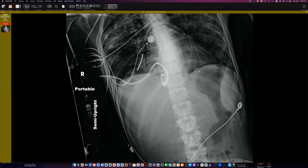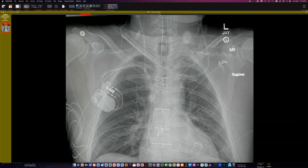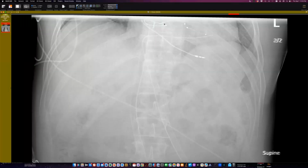And then here's one that's totally in the neck here. Anytime you see a loop of tubing that's centered over the cervical spine and has a fairly narrow, tight radius like this, it's not outside the patient. Outside the patient, it's not going to form a tight loop like this. This is formed by the hypopharynx. So here's an enteric tube that's entirely in the neck in the hypopharynx. So they're not going to find this on an abdominal radiograph.